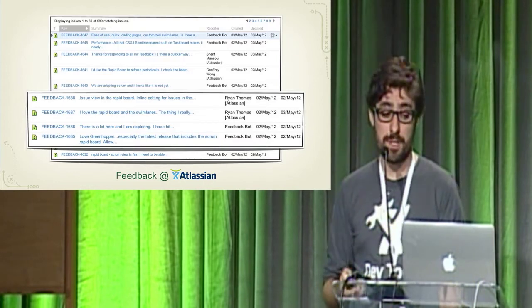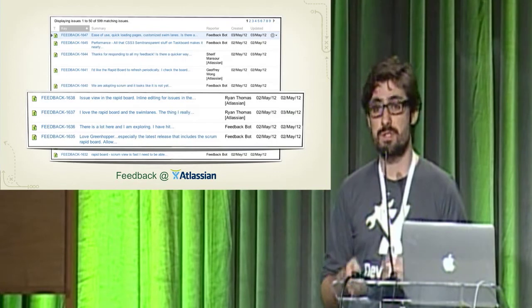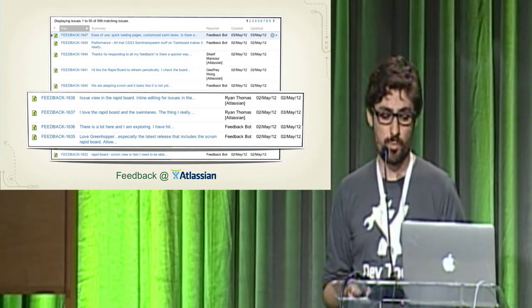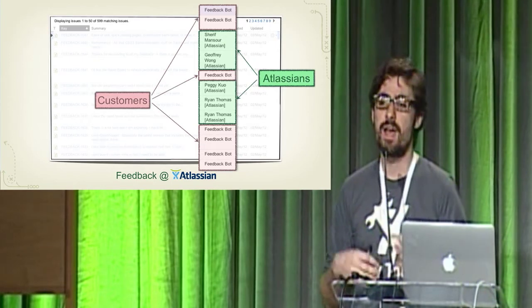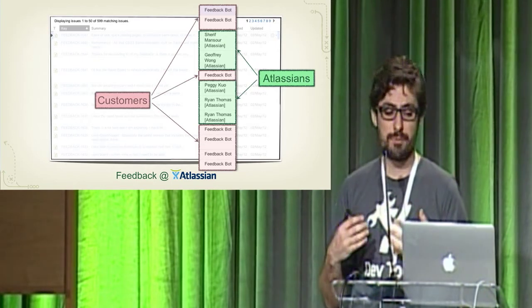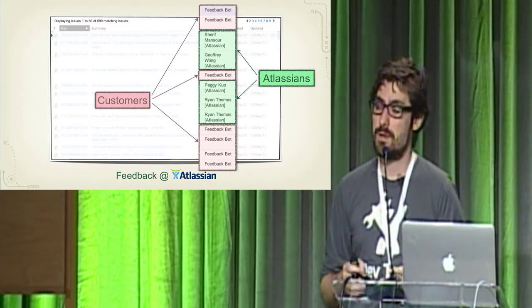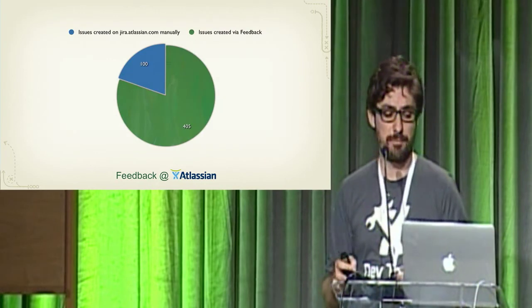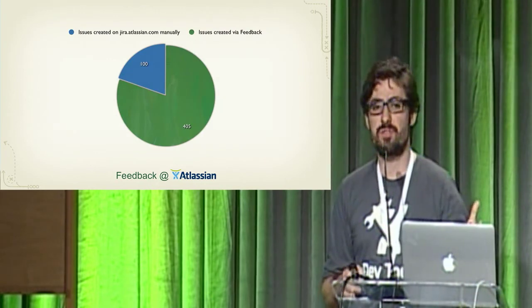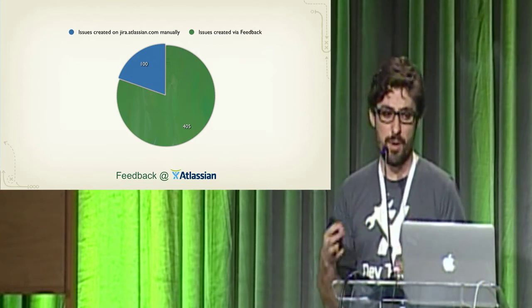What's really cool to note is that in this sense, feedback is not just limited to external customers such as yourselves. We actually have internal customers dogfooding Greenhopper and giving us that feedback in a really rapid-fire kind of way. And actually the split is about 70-30, I think. So we actually have a majority of customers giving us feedback, but also internal customers. And this gives us a broad view of how we're going with our product.